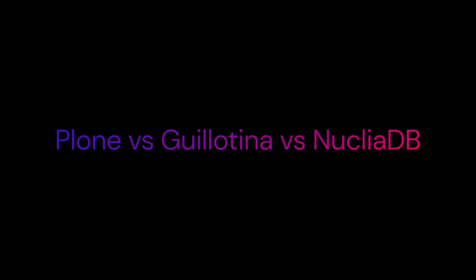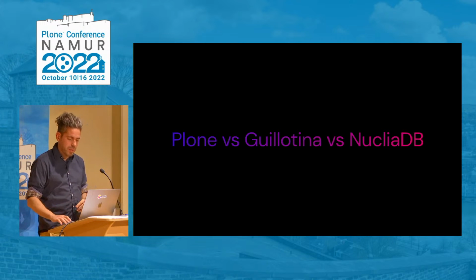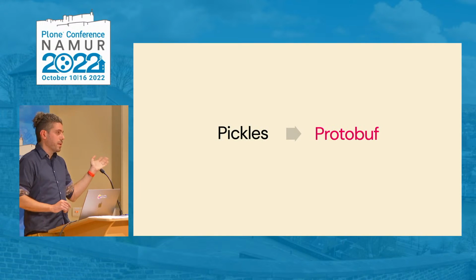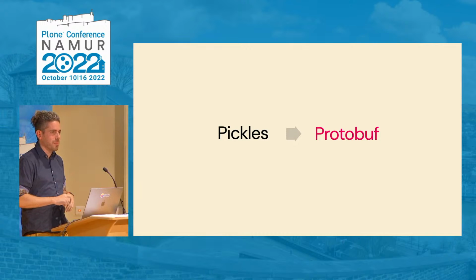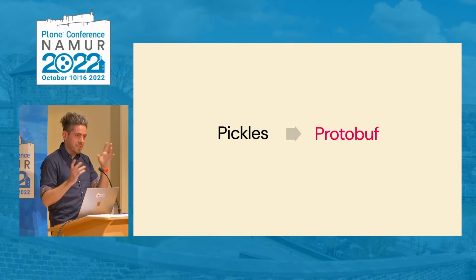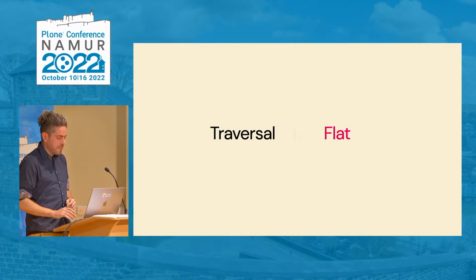And because I'm here, I also wanted to talk about the differences between Guillotina and Plone with Nuclia from the internal perspective. I moved pickles to protobuffers. So now instead of storing pickles in a database, I'm storing protobuffers. It's easier to be used by other people in the world. But it's more or less the same kind of concept. I also have a concept of behaviors inside the database, but it's all protobuffer based.